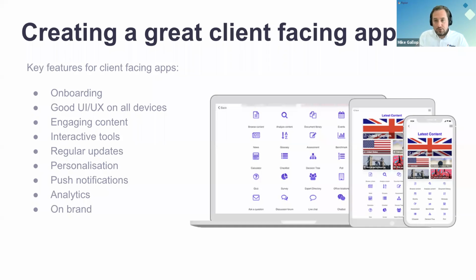Analytics, ensure that where possible and where within the GDPR guidelines or CCPA, where you can have analytics, put it on. It gives you so much information with regards to how your app is being used, what are the features that are most valuable, and how you can refine that so you know where to focus the attention.